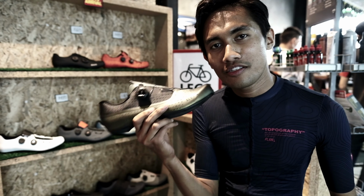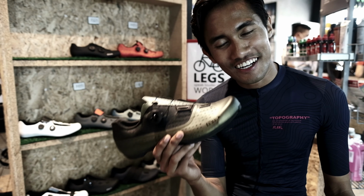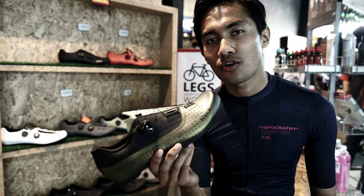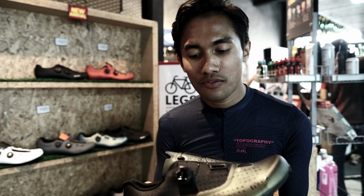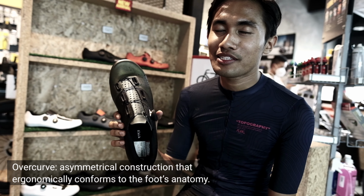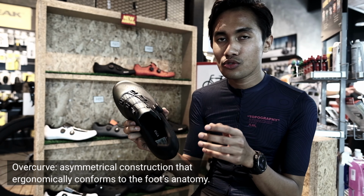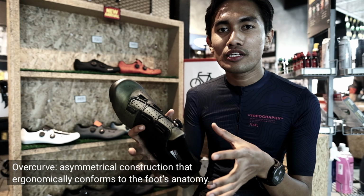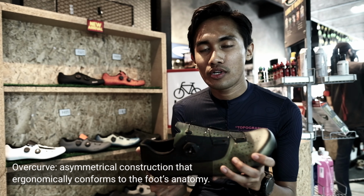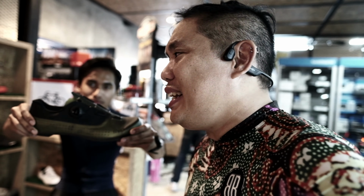Okay, I would recommend, like I said earlier, this one again: the Tempo Overcurve R4. The cutting itself, what Overcurve means is the asymmetrical shape. The shape of the shoes will fit perfectly on your feet and follow the shape of your feet. So this one is the best for you. My buddy Marcus, who does all those 1,000km rides, is also a big fan of this shoe. So I think that's about it.